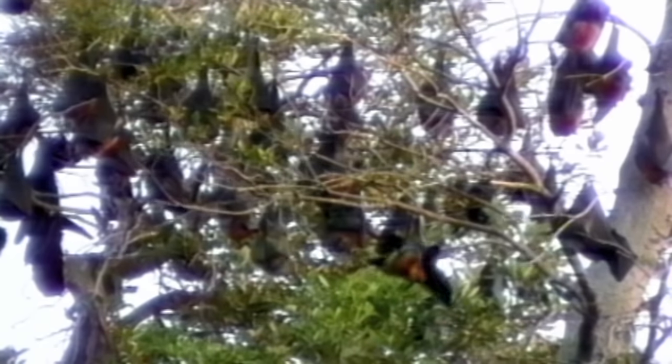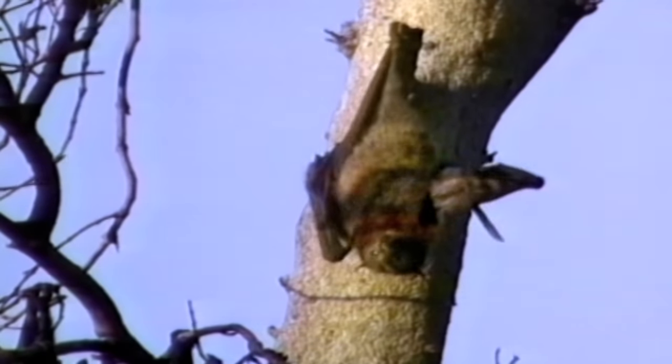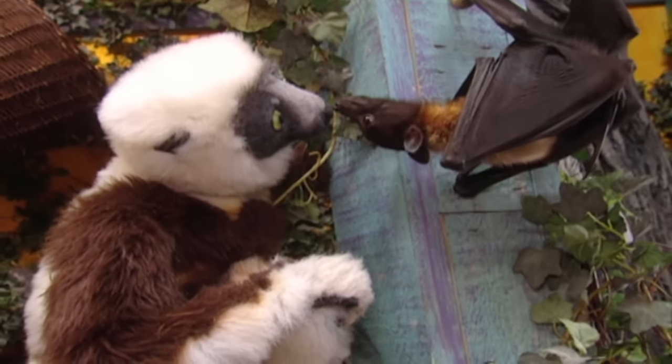Exactly. During the day, flying fox bats hang out together in a group or colony. And get this, a colony of flying fox bats can have over 1,000 bats. Manga Chica, that's a lot of bats. It sure is, Zob. And when a flying fox wakes up, he grooms himself and heads off to find fruit trees.